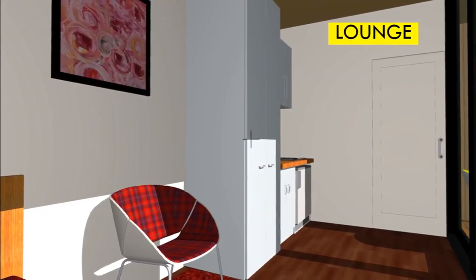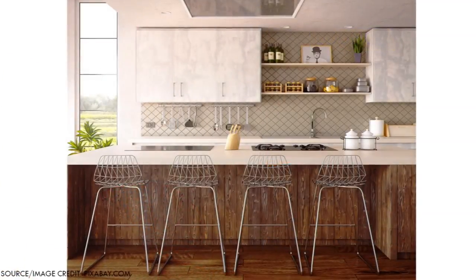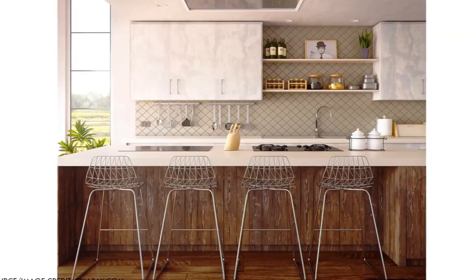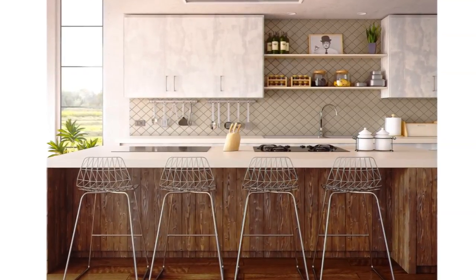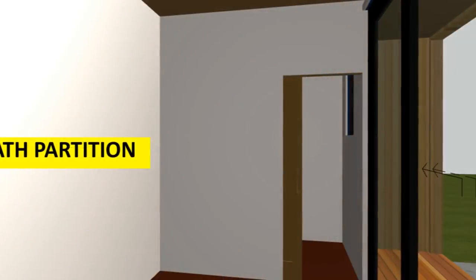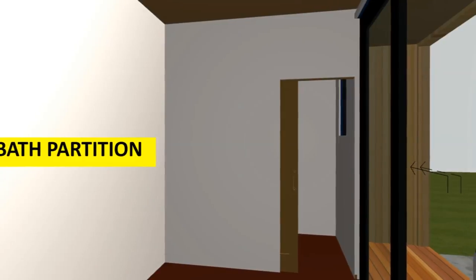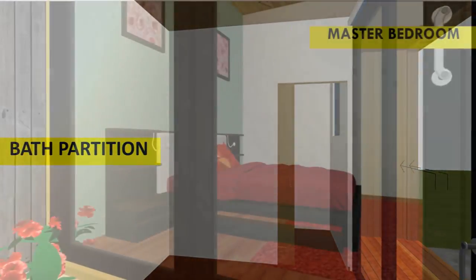In a kitchenette, replace the overhead cabinets with open shelves. This will help to create a tremendous sense of freedom and openness in the living room. If you must use internal doors, then go for sliding doors. Sliding doors are better space savers compared to their swing counterparts.